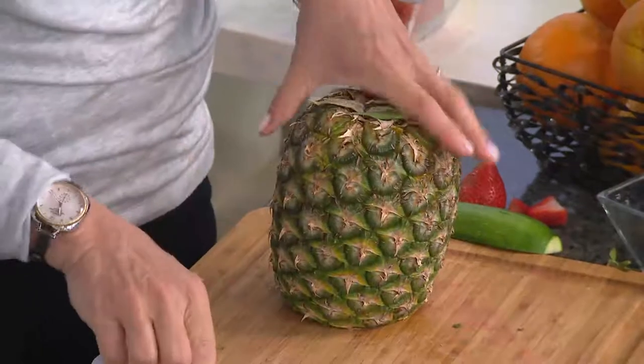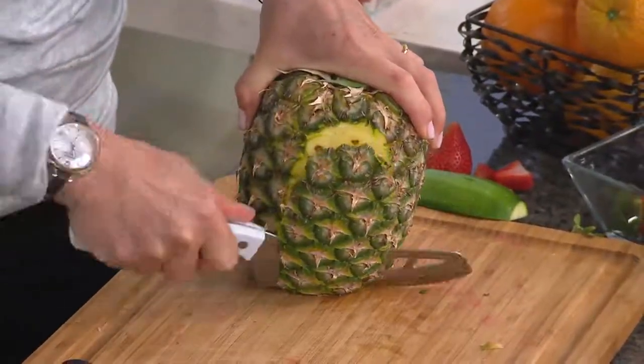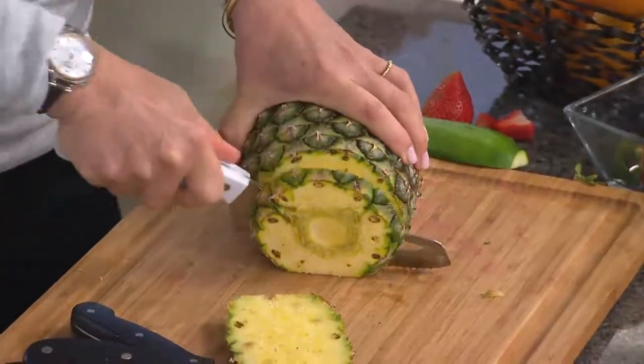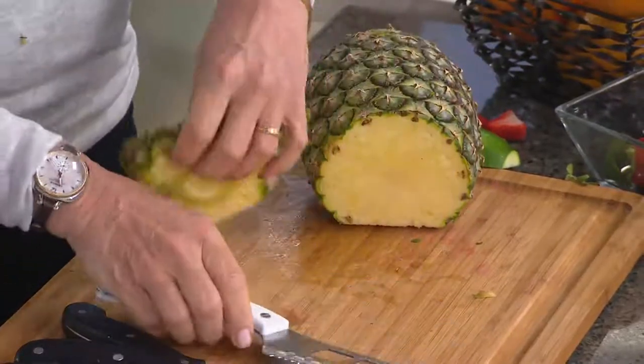I'm holding it firm, but then I'm just letting the sawing do all the work. Just like that. So we keep going all the way around, and then it's easy. This cuts through that tough core. The core can be a very tough thing. Oh, my goodness. And so then that's our third knife.